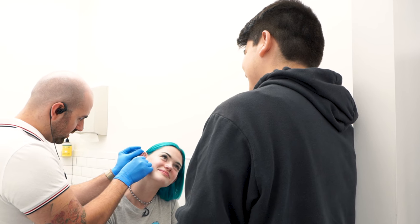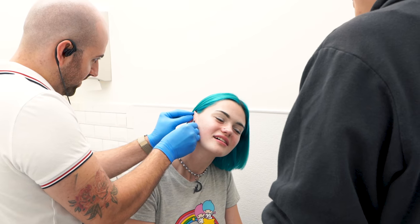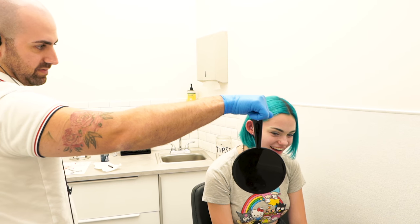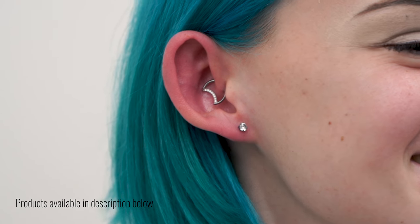So I'm about to do a day piercing. She's matching her aesthetic with all moons. Let's get it going. Ready? Oh my god, I love it. It looks so good. It's all mooned out. Sailor Moon'd out. Boom, final result. Got the moon on the date and the moon in the nostril.